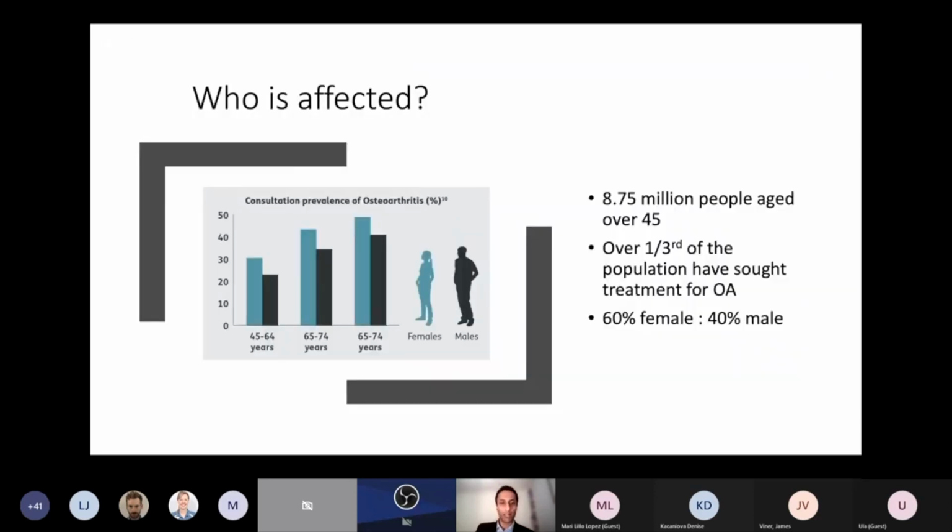And we know that it affects people at various ages. We tend to think of osteoarthritis as a disease of the elderly, but actually, you can see from this chart based in the UK that a significant proportion of these patients are aged between 45 and 64. As you get older, the incidence does increase. And sadly, once again, it does affect the female population more than male.